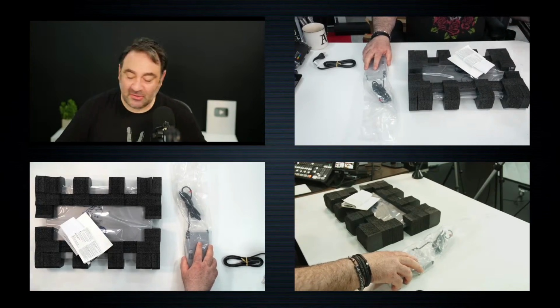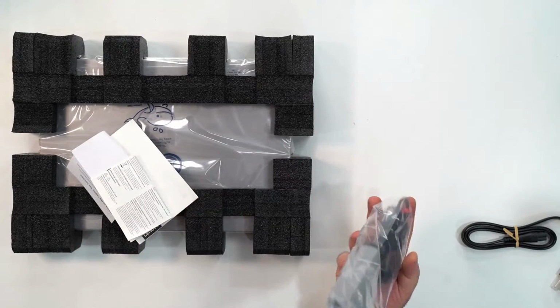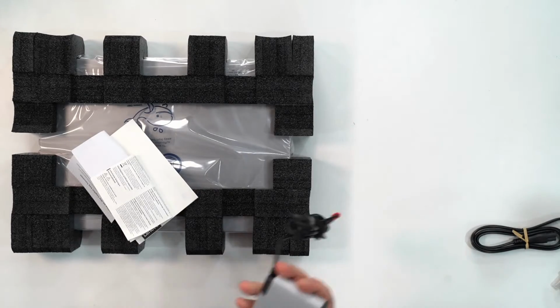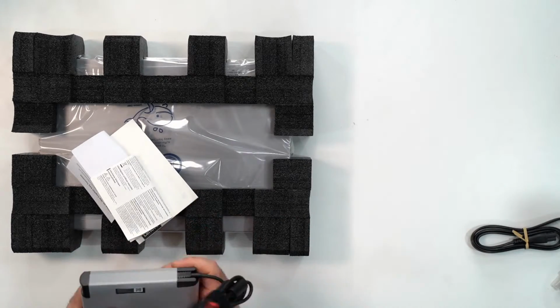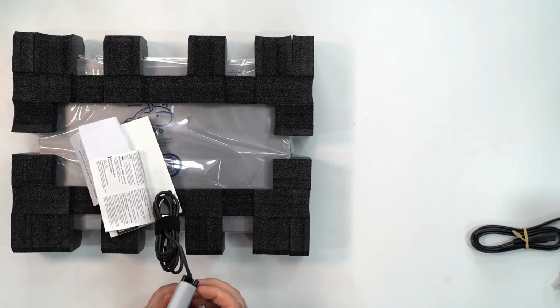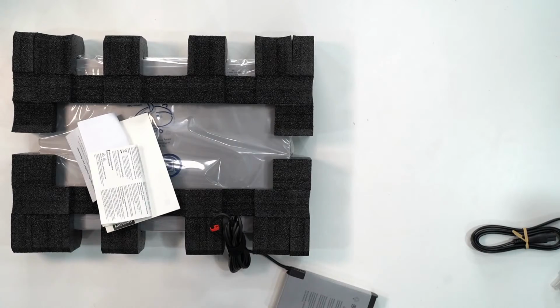Okay, so we got a bunch of stuff here. Let's see what we have. Let's check out the power charger. All right, so it's got a little bit of wax paper on here. Let's get this off here. See if we can peel it off with our fingers. If not, I'll use my knife. I don't want to cut anything, scratch anything.